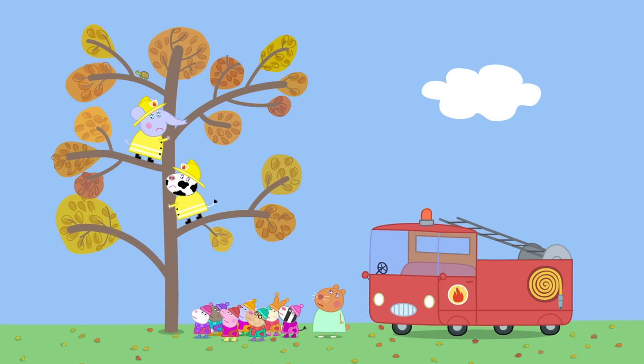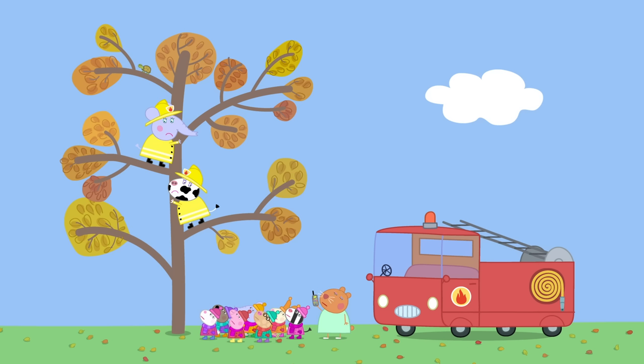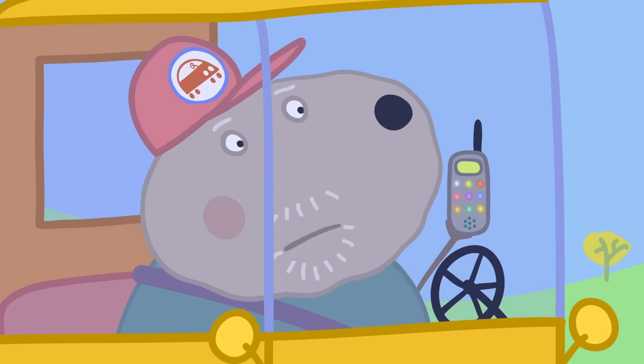Well, that didn't work, did it? What are we going to do now? Chop the tree down. No! I'll call the next rescue service. Hello! Granddad Dog's Breakdown Service. Hello. Tiddles the tortoise is up a tree. Tortoise up a tree? Again? I'll be right there.